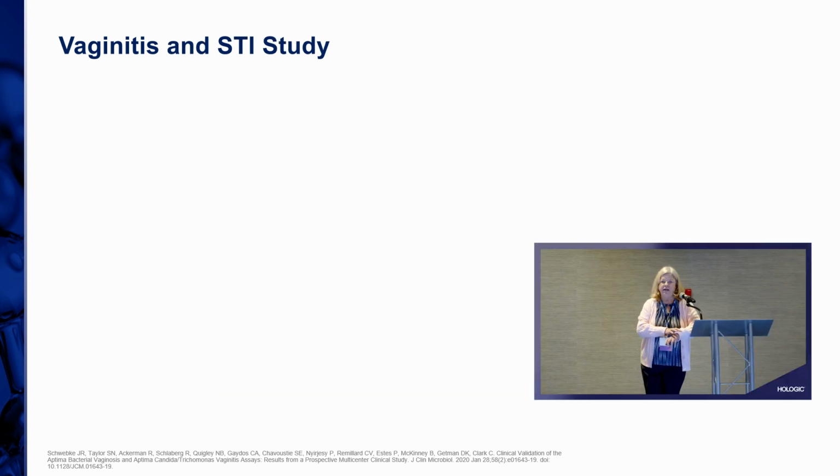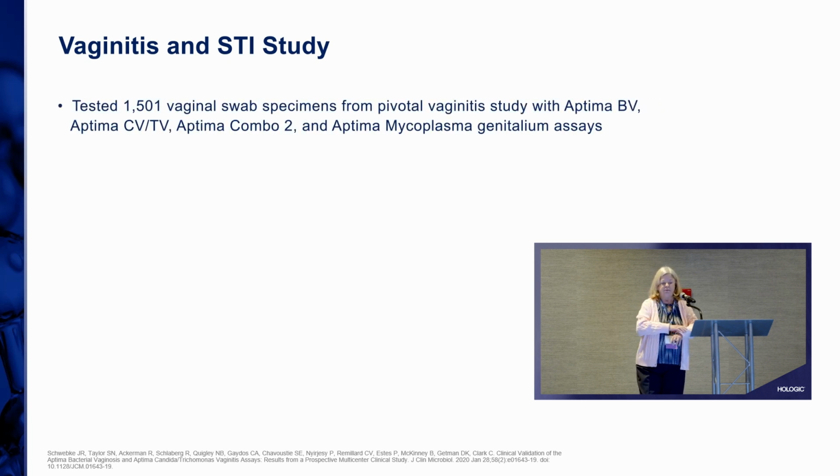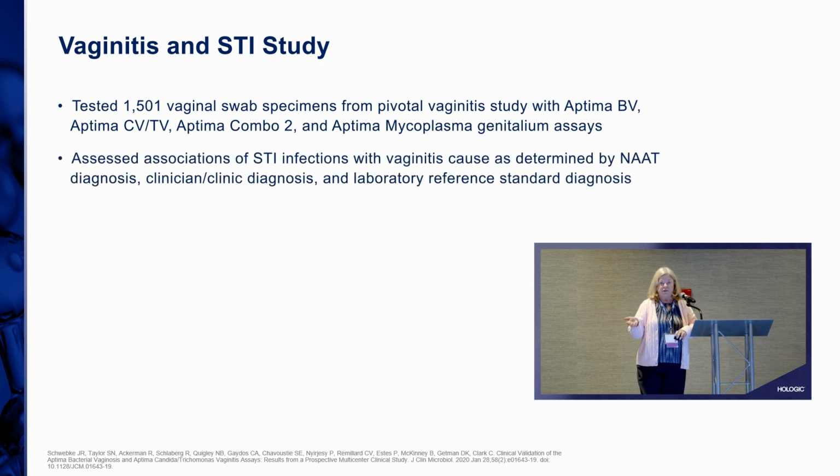So in terms of the vaginitis and STI study, it was the same cohort. About 1,000 vaginal swab specimens were tested from this cohort, looking at Mycoplasma genitalium, TV, chlamydia, and gonorrhea. And they assessed the associations of STI infections as determined by NAATs, the clinician clinic diagnosis, so like, you know, if you looked at a wet prep or you just said, oh yeah, I think that sounds like yeast or whatever, and then the usual laboratory reference standard, which I referred to before.